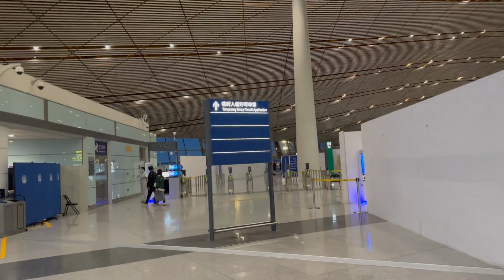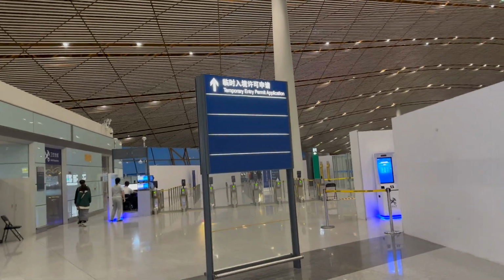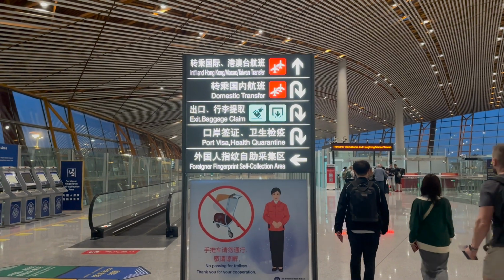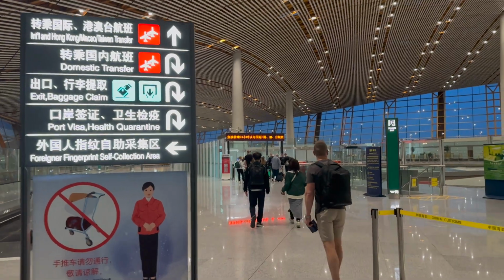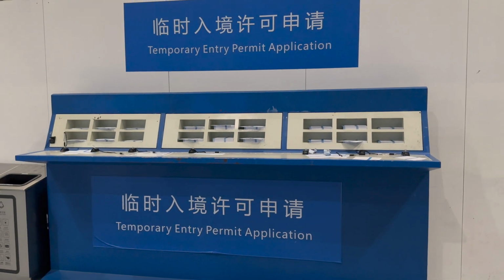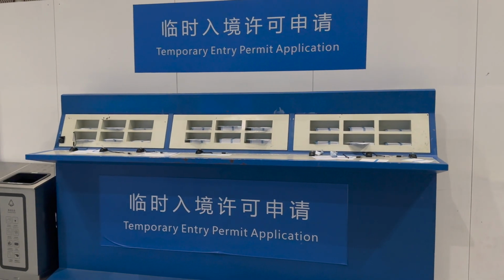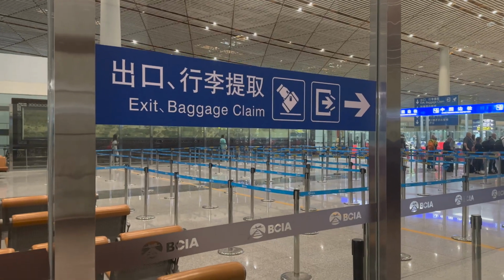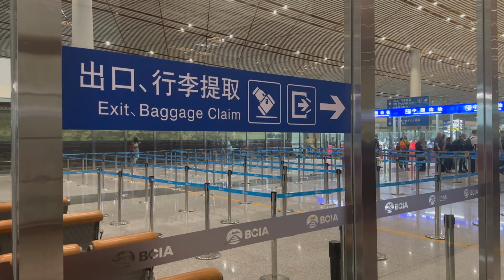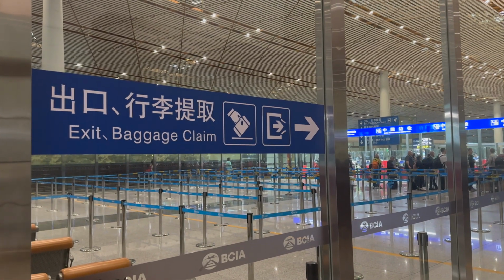Not all countries are required to apply for a transit visa, but if you do, simply follow the signs to the temporary entry permit application area and fill in a quick form to get it approved. A little tip, bring a pen with you so you're not scrambling for one when you arrive. Once the visa was approved, we headed through immigration and we were ready to leave the airport.